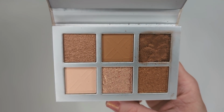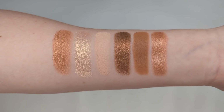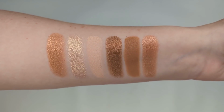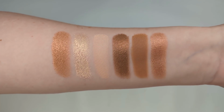But this one has 2 mattes and 4 shimmers, and I can definitely see getting some really pretty smoky brown looks out of this one. I love the chocolatey brown vibe mixed with the copper, and the shimmer shades in this palette also felt super smooth and nicely pigmented, while the mattes are very soft and velvety as well.